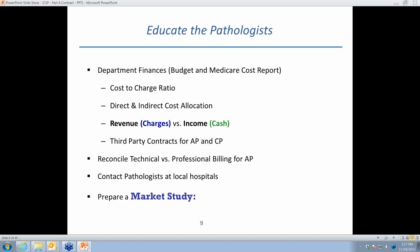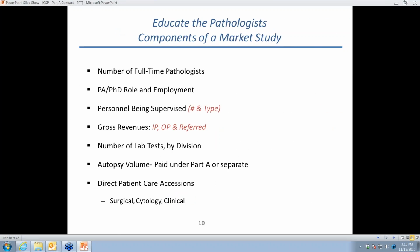Also contacting the pathologists at local hospitals, and as a result of that, preparing a market study of what's going on. And in that market study, you want to know about competitive hospitals. How many full-time pathologists do they have? In that situation, what's the role of the PAs and the PhDs in those hospitals, and who employs them?